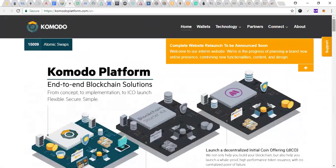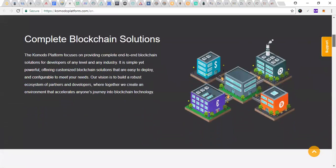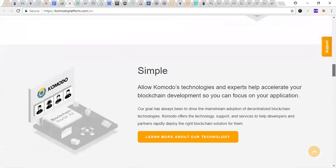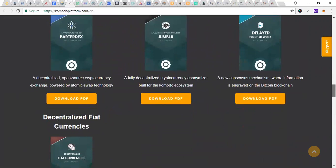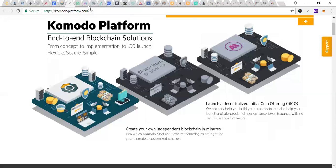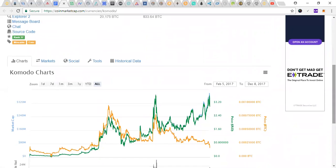And so they're going to do a complete website relaunch. Those are some exciting things that kind of help push a coin up. And so definitely I would say go through here and read their white paper and figure out what they're all about. Komodo. And so let's go back here and take a look at the charts again. We look at the 1 month chart.